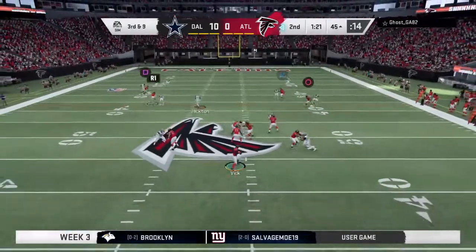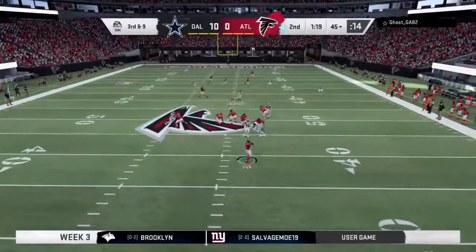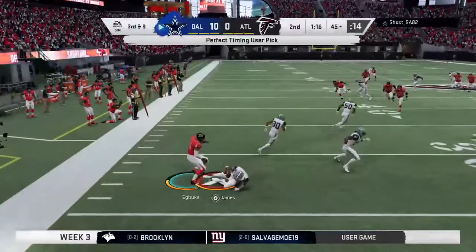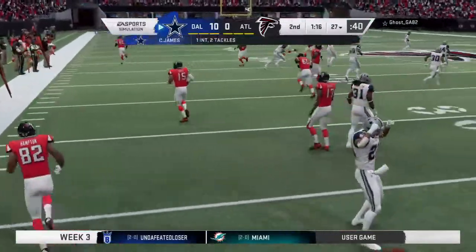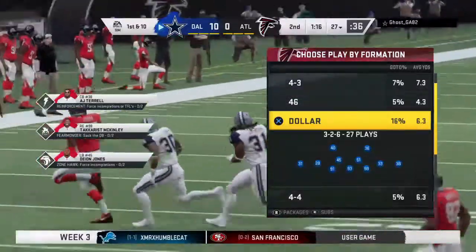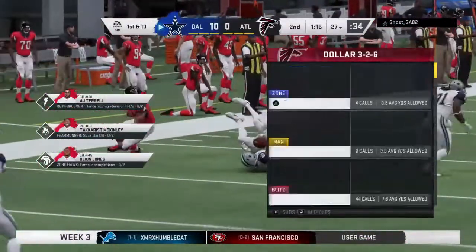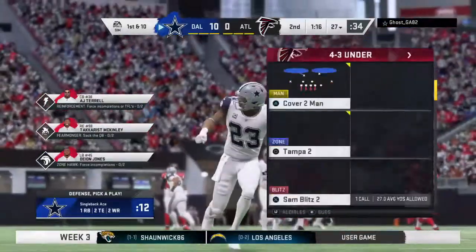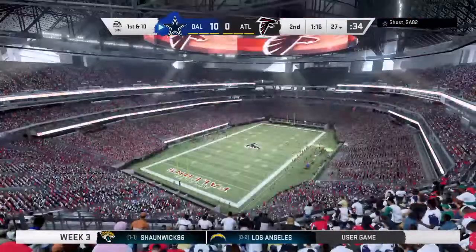From the gun, Vic. Into heavy traffic, and it's intercepted. Picked off around the 27, and they're going to set up shop at the 27-yard line. Second interception for him now here in this first half, and you've got to think he's a rookie, Charles. How much does confidence start to become a factor?